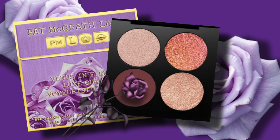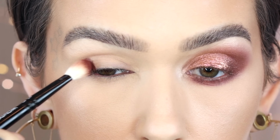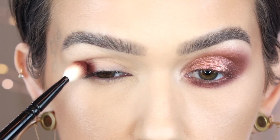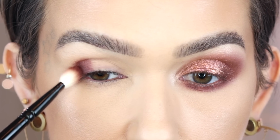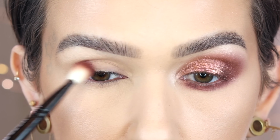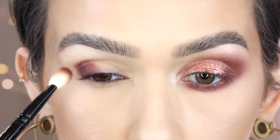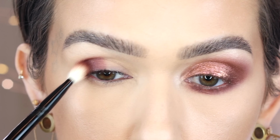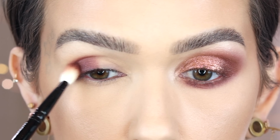I'm starting off with the Wayne Goss number 18 in the shade After Dusk. Per the usual, I do not have my eye set, and the shade is extremely pigmented. If you want this to be a little softer, I would suggest going ahead and setting the entire eye, and it'll be just a little bit softer and a little bit easier to blend. But I want to show you how easily this blends out on its own.